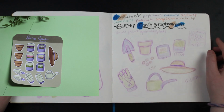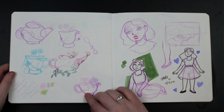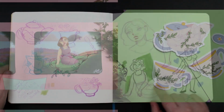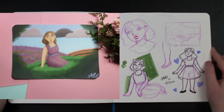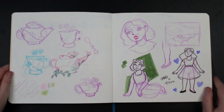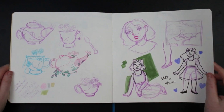And these were the designs for my spring garden stickers that I made. These were the teapot and teacup stickers that I created as well. And this is the planning for my spring print that I did. I love these two sketches a whole lot. I think she's really cute and flowy. And then I just like the line work that I did for the top of her.